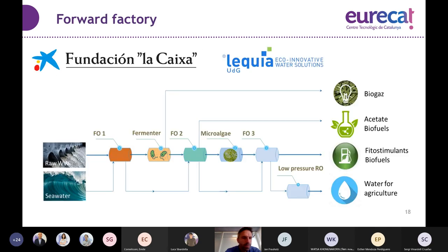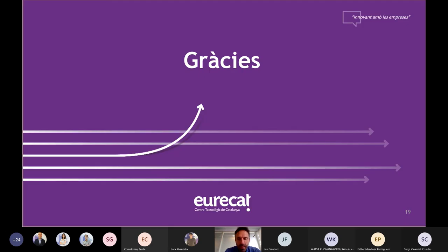And personally, I will follow up on FO and wastewater concentration through a new grant I just received, starting next month with a foundation. So we'll be in Girona again, working on leachate and trying to combine FO with various advanced biological treatments to try to optimize the production of valuable content from wastewater. So that's it. Thanks for your attention.